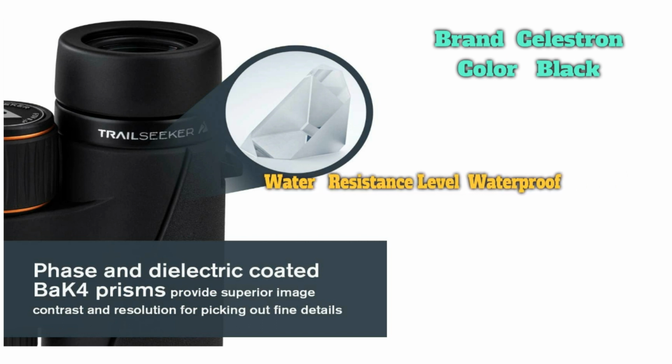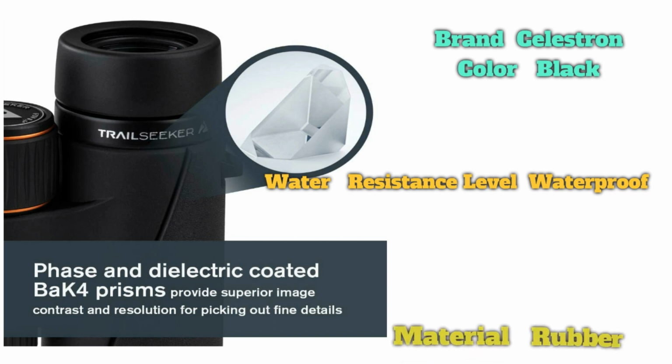The use of roof prisms generally means a more streamlined design and ultimately a more durable product that's compact and lightweight. That goes double for the Celestron Trailseeker 8x42, which offers just 8x magnification and 42mm objective lenses. That's about the minimum requirement for full-size binoculars, though on the Celestron Trailseeker 8x42 it's a crowd-pleasing spec. For example, those 42mm objective lenses let in just enough light at night to be used for astronomy, while also offering a wide field of view.